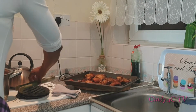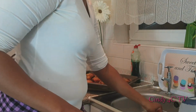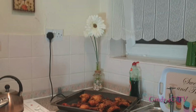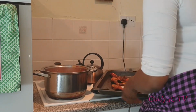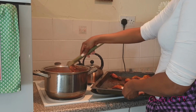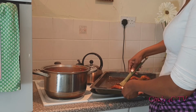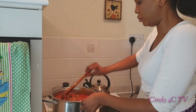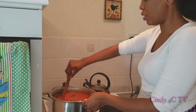Okay guys, my chicken is ready. As you guys can see, I'm just gonna add it in the stew. Okay, let me bring it nearby for you guys to see. That's my chicken all ready. I'm just gonna add it into the sauce. It is hot. Okay, I'm just gonna add in my grilled chicken. I prefer grilling the chicken than frying it. And if you wanna know what I use in seasoning the chicken, I'm gonna leave it in my description box down below. And yeah, stir. Basically stir. And my stew is ready.